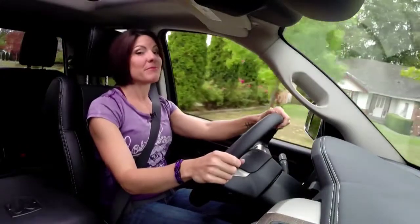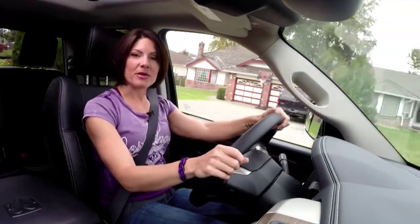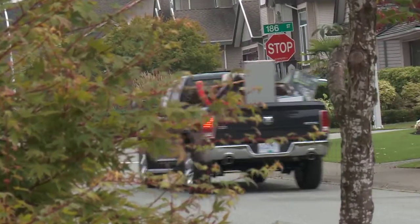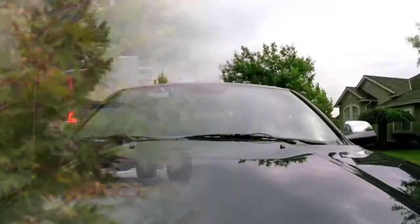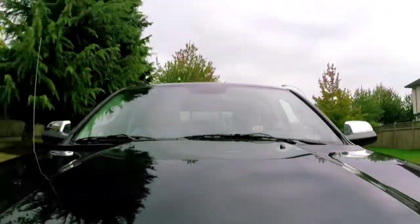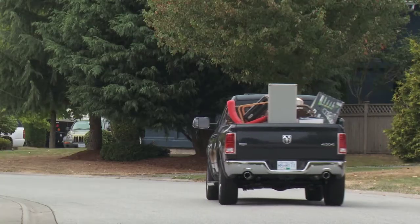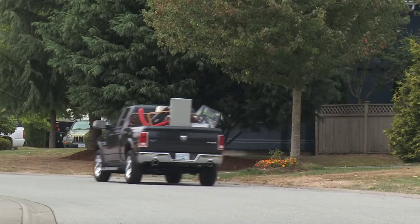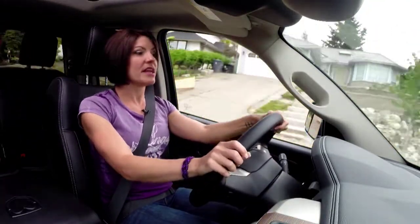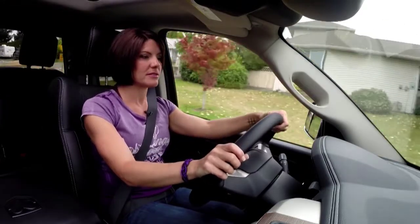Now we're on the way to get my supplies. Let's talk about the fuel economy. The Ram 1500 EcoDiesel is rated at 10.2 liters per 100K in the city and just 7.1 on the highway. This is achieved using the torque-filled diesel engine, but the new 8-speed automatic transmission really helps. The shifts are very smooth. The engine does a great job of finding that sweet spot so you get the most power and the best fuel economy, and the extra gears give the Ram more options.